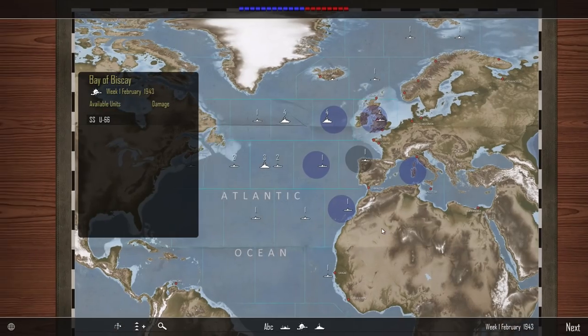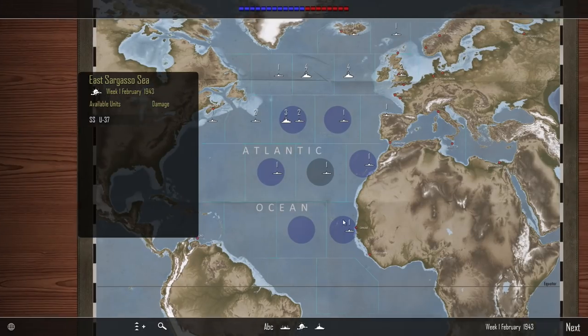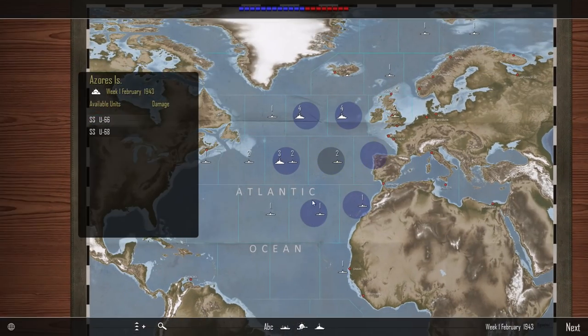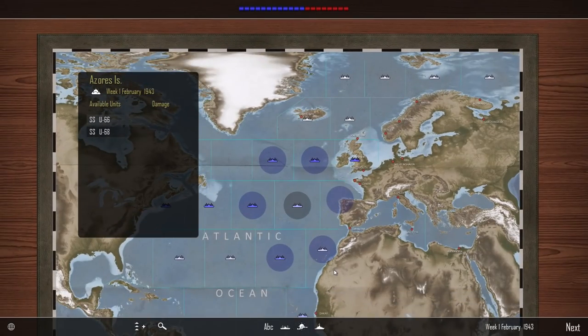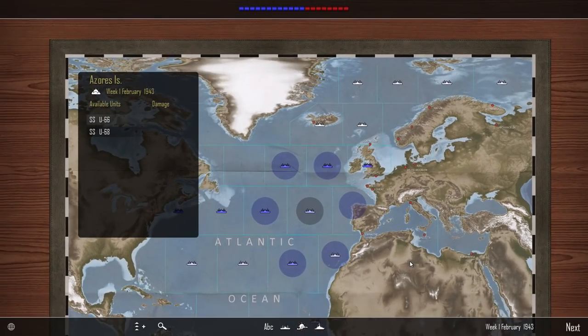U-66 has finished repair and resupply and has popped out. Where should we send her? It's busy on this channel. It's getting busier as well. I'm actually going to send you down there. But you can't make it down there in one go. Okay, let's move you there and then we'll move you down. You can see that's starting to get a bit heavier traffic there. Otherwise, I think I'm pretty happy with how we are deployed.